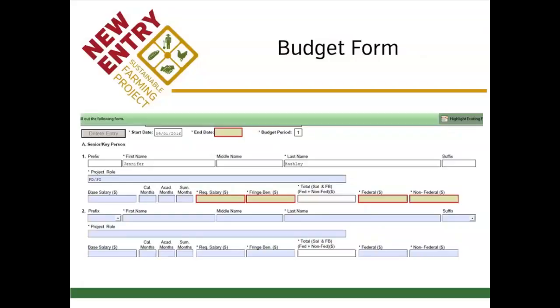So the budget form is one really important thing to be aware of. For this round of applications that you're applying for right now, the start date for these grants is going to be September 1st, 2017. So that should be the start date for your first budget period. And then the end date for each budget period is going to be August 31st of the next year. You do one budget year at a time, one budget period. So if you're applying for the full grant, which is 4 years, you'll need to have 4 different budget periods. And I'll show you in a moment how you do that.